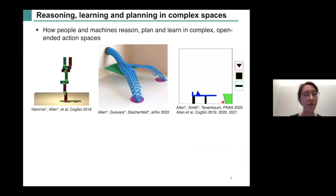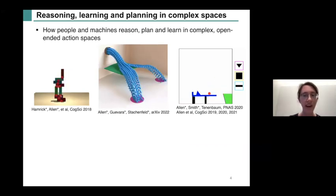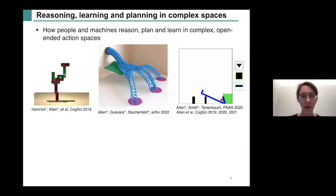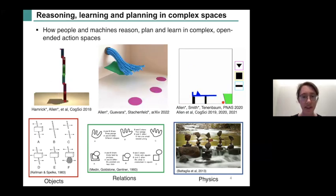And so my research generally looks at how that very flexible and rapid action learning and planning is possible, especially in these more complex open-ended tasks, things like physical construction, tool creation, and tool use. My research is trying to answer this question by both studying human behavior and by building machines that can mimic these abilities.